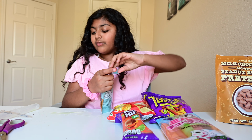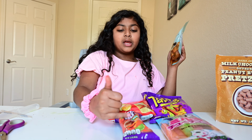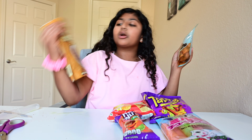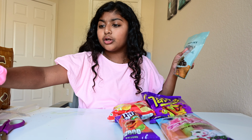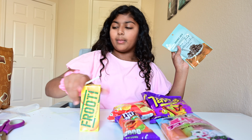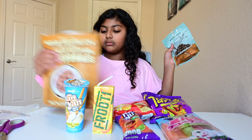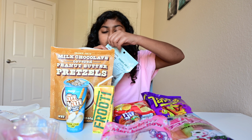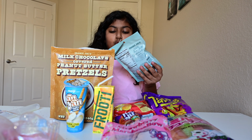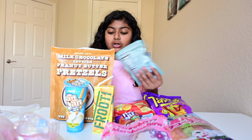These, I know I have a lot of stuff in front of me, but just wait. Let's try it. This is Trader Joe's also. Oh, I forgot to say we're Asian Market, Indian Market, Trader Joe's. The mochi was from Trader Joe's, yeah. And this one was from Indian Market, and this one was from Asian Market. And this one was from Asian Market. And then this one from Trader Joe's. Alright, let's cut it open and see if it's good.